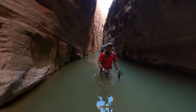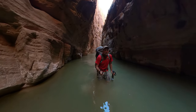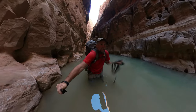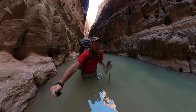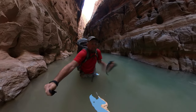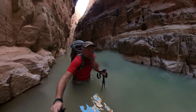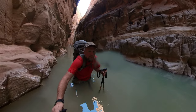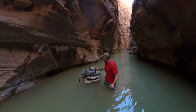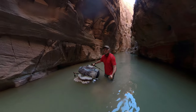Ooh. Getting deep. Okay, we've hit critical level. I'm just trying to keep the back of my backpack out of the water. Oh, it's deep. I think we're gonna have to float it. Here we go again. Floating the pack this time. I just have to make sure she doesn't tip over.